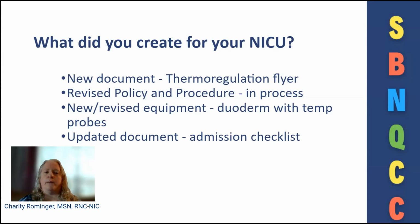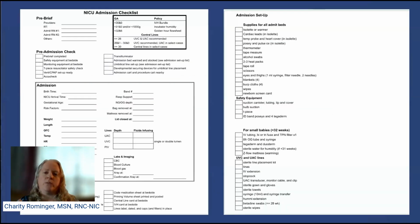And then we've also updated our admissions checklist. It's based off of our previous one. Our previous one had been copied so many times that the quality had gotten poor and it also needed some other updates. So I went through and tried to group it and make it a little bit more user-friendly with clear areas to write information down, with both the pre and the post briefs as well. And then on the back side of it, we've added an admission setup list of what equipment we want to have in our typical admission room. It covers both our big babies as well as our small babies so that we can be consistent on what equipment is there and ready at the bedside.